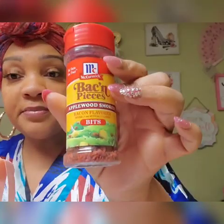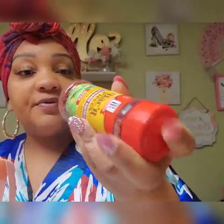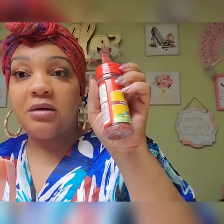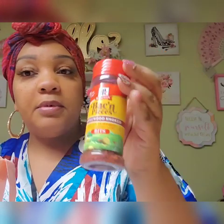And I did get the McCormick bacon pieces. Bacon bits, good for a salad or whatever you want to just sprinkle bacon on, like a baked potato with cheese. Potatoes are cheap. A baked potato with cheese and bacon bits. I did get that.